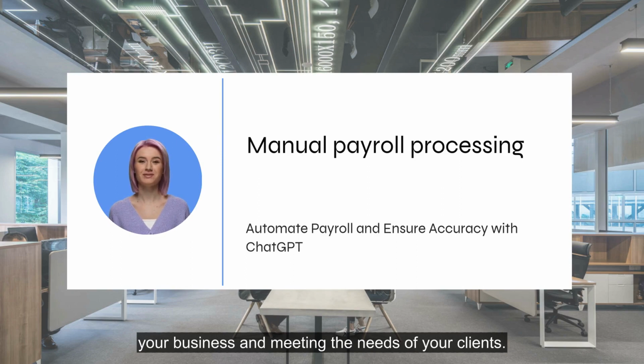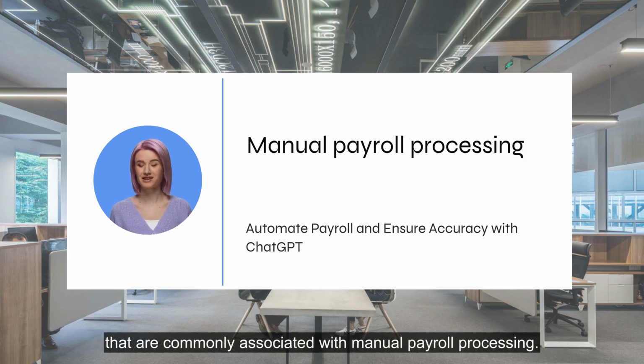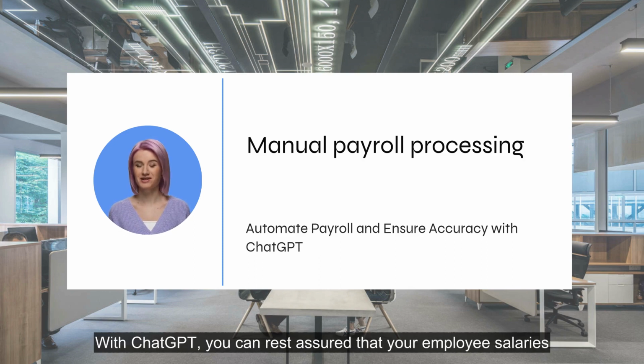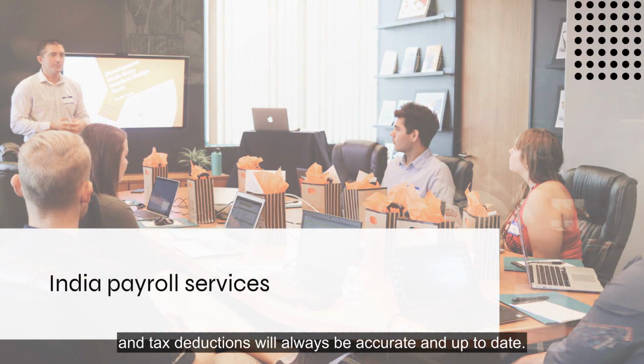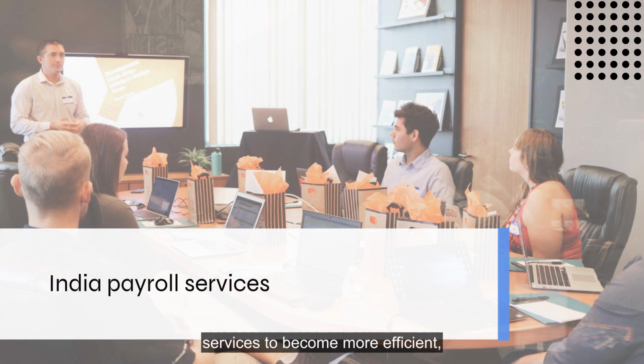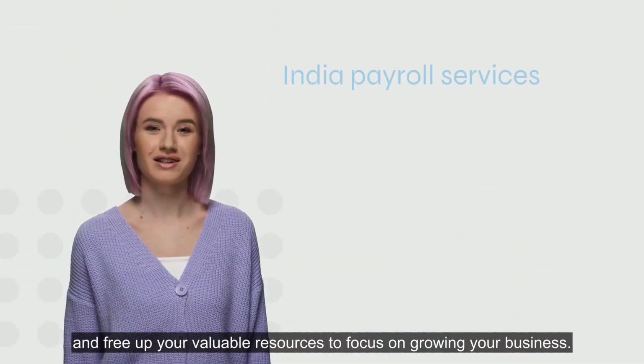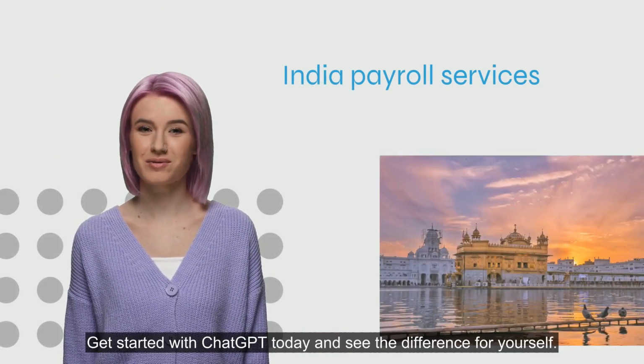What's more, ChatGPT can help you to avoid errors and inconsistencies that are commonly associated with manual payroll processing. With ChatGPT, you can rest assured that your employee salaries and tax deductions will always be accurate and up to date. Overall, ChatGPT is an excellent tool that can help India payroll services to become more efficient, accurate, and streamlined. By leveraging the power of this technology, you can save time, reduce errors, and free up your valuable resources to focus on growing your business. So why wait? Get started with ChatGPT today and see the difference for yourself.